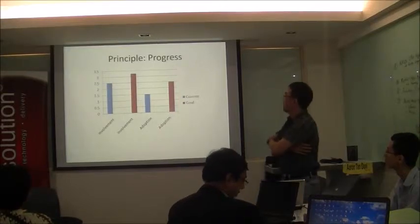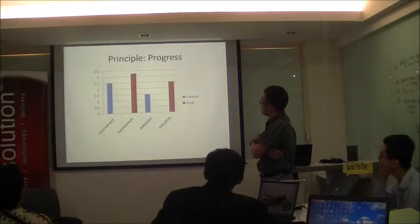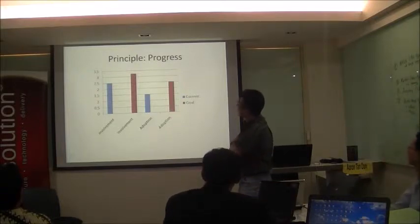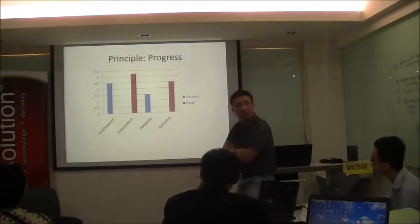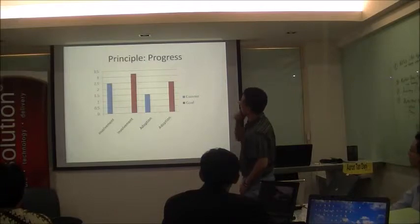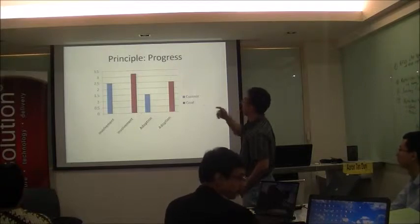And the principle of progress. This is where we are progressing as of today. The blue color is the current. Our current involvement is 50%, and the goal for involvement is 75%. And then the adoption is 30% currently, and our goal is 50%.